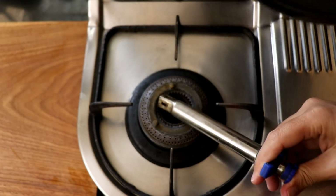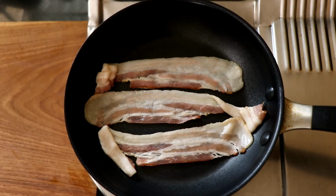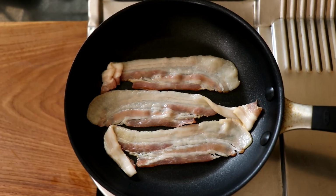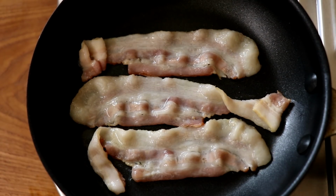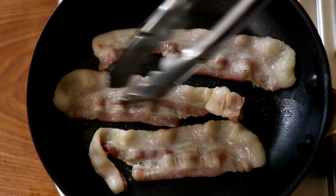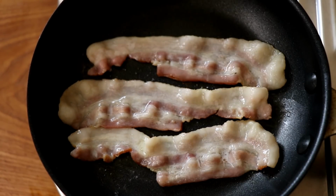Now I'm going to get my non-stick pan on the stove and I'm going to add 3 rashers of bacon. And you're just going to cook the bacon till it's done to your liking. In my case, that's nice and crispy. And as always, we start the bacon on a cold pan so that the fat will render out.